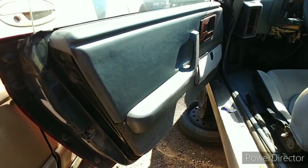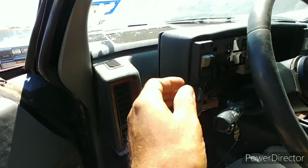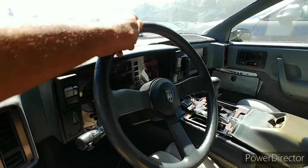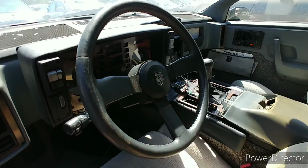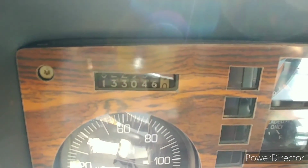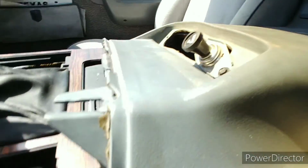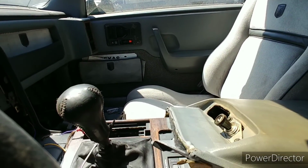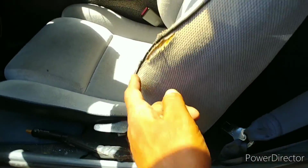Get that bin there in a second. Door panel's in good shape. Maybe they kept it covered or something. That steering wheel is not, well, is it cracked? No, it's just in decent shape. Still have the horn button there. Mileage reading. Performance sound. Of course, your manual. 5-speed. Oh, crap. Cover here. I got the issue here.